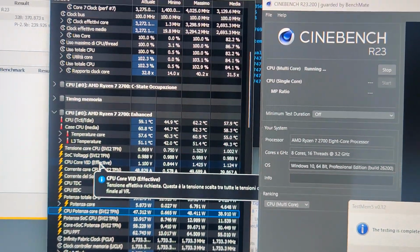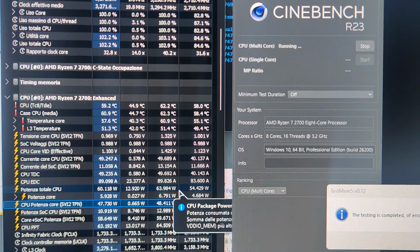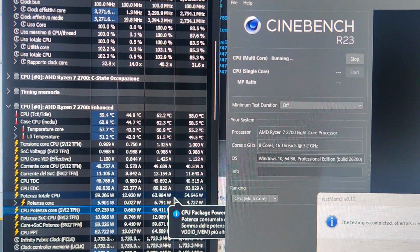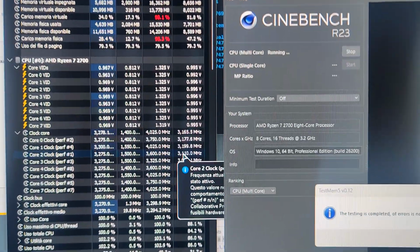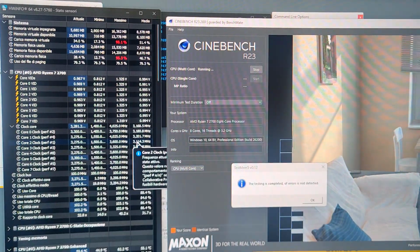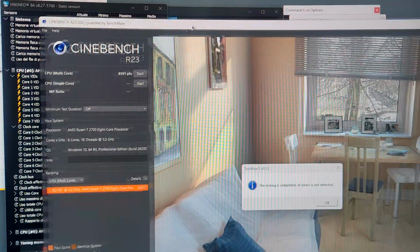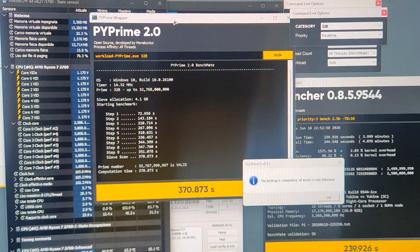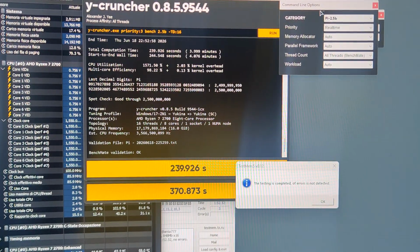Our power peaked at 63. Here it is. Never gets above like 65, I think. I don't know if that's a power limit for the CPU or just the boost clock limit. I have no idea about that. Let's get to the finish of R23. 8,500 points, 560 points. That's nice for the amount of power used. So here's Pi Prime 370, White Rancher 2.5 at 239.9.